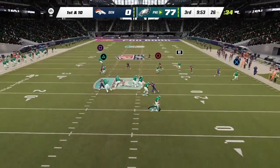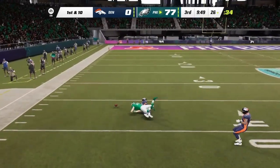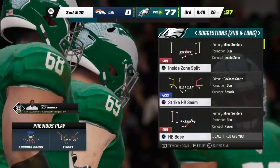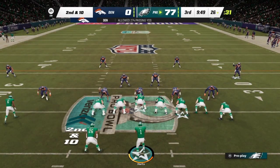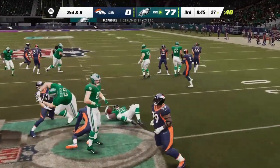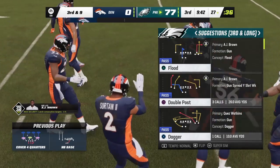They'll try and start this drive in the air. Oh, now he'll try and chuck it deep left side. And that is incomplete. Took a shot there on first down, but he couldn't reel it in. Once again, they'll come up on the 26-yard line, 2nd and 10. Hurts a handoff to Sanders. And not a whole lot there, maybe a yard to the 27.